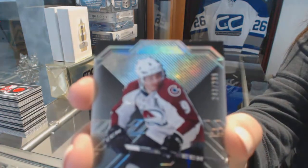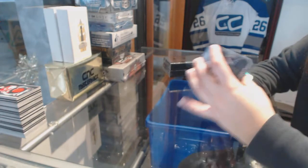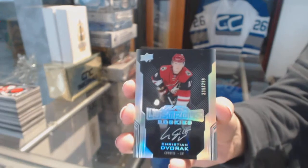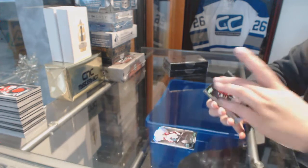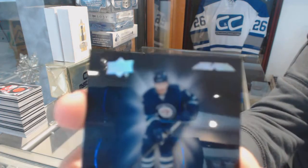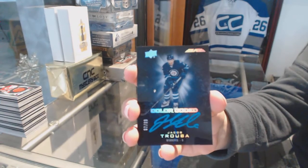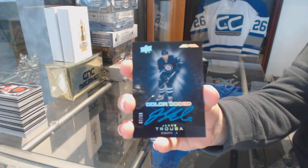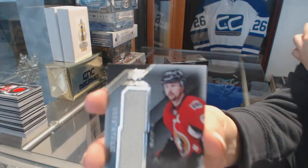A base number to 299 for the Colorado Avalanche, Matt Duchene. A illustrious rookie auto number to 299 for the Arizona Coyotes, Christian Dvorak. We've got a color-coded number to 99 for the Winnipeg Jets, Jacob Trouba. And a store relics jersey of Erik Karlsson for the Ottawa Senators.